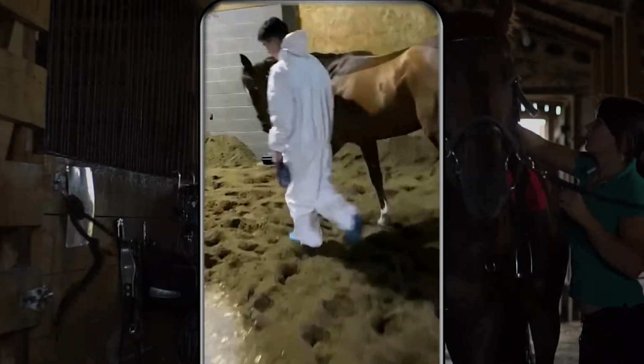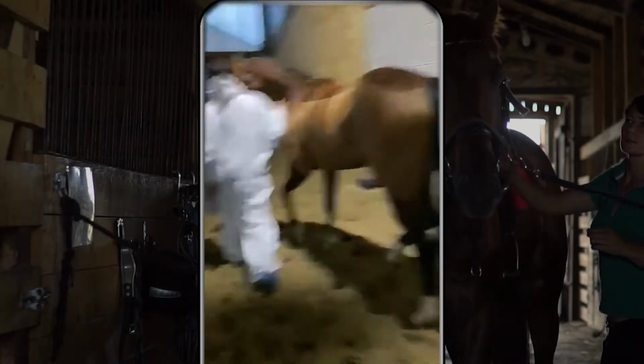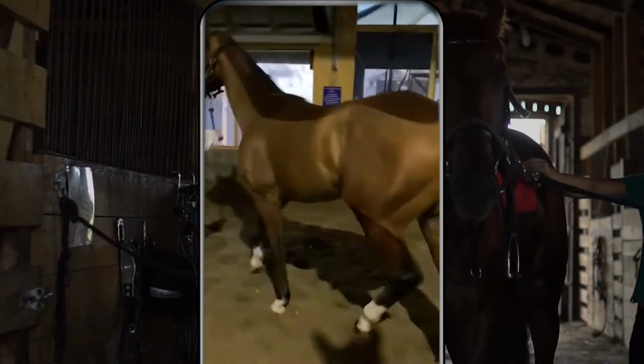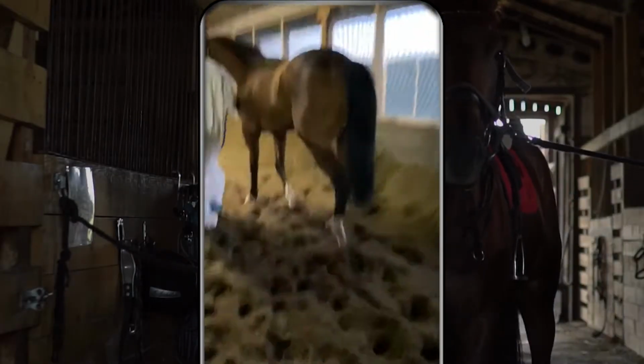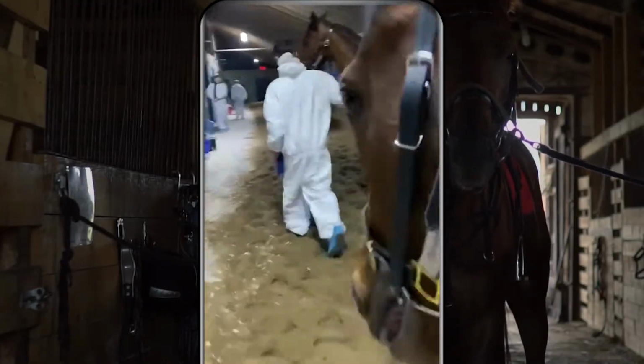Here's Sheila and the Platinum Queen, Midnight Mile, and leading out in quarantine. So we're limited for the next 48 hours. We can do an hour in the morning, an hour in the evening. We'll take it very well.